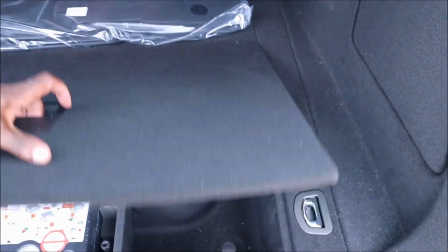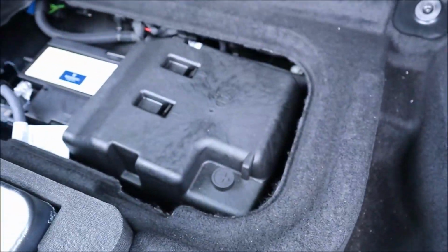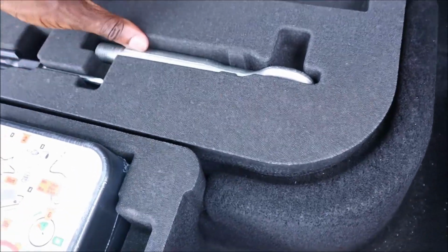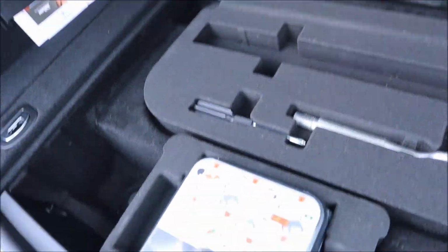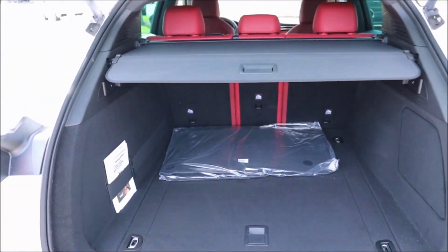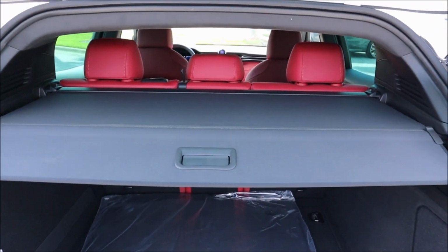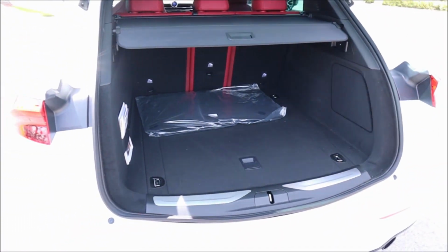Fuse box over there. Underneath, we have our battery that's tucked away under this false floor. As you guys can see, the battery is there. Tow hook back here as well. Put that on, there we go. Put that on correctly. Tow hook there as well, screwdriver and tire inflate kit. Yeah, all the good stuff you guys are used to, about 55, 56 cubic feet with all 3 seats folded down. But yeah, very Maserati, very Alfa Romeo-esque, built on the Giorgio platform, so you guys are used to this setup.